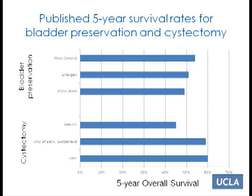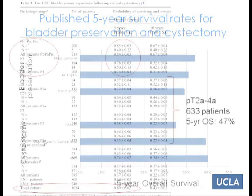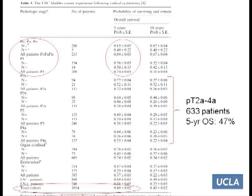Is it fair to compare surgical series that have all these biases in their favor to bladder preservation where we don't have this information of stage? So let us look at just muscle-invasive disease, pathologic stage T2A to T4A. Let's look at this subset of patients because these are the ones that we will see when we do chemo-radiation. And their survival then is not 60%, it's about 50%.